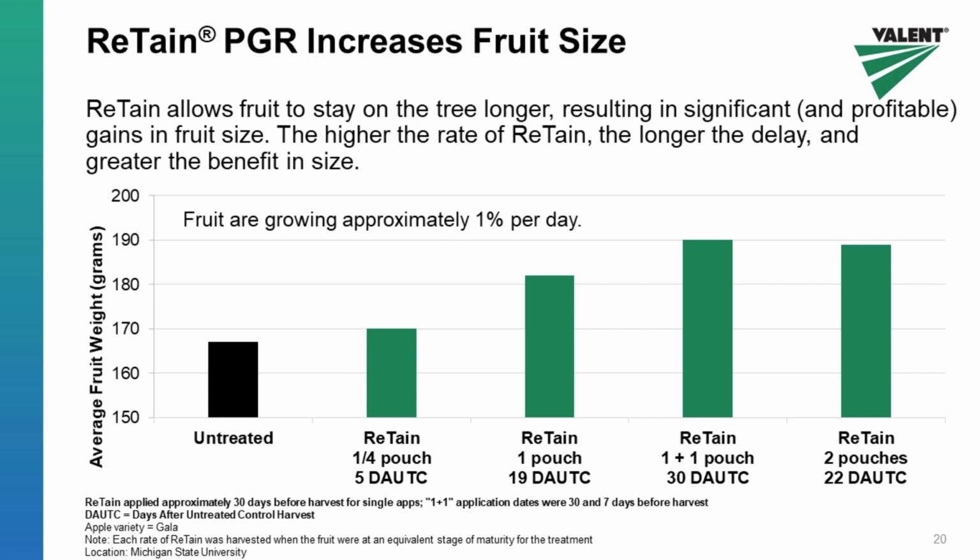So you have Retain applied at 1/4 of a pouch per acre, Retain at 1 pouch per acre. The 1+1 means it was one of those split application programs at 30 and 7 days before harvest. And then the last bar there is 2 pouches applied all at once at 30 days.